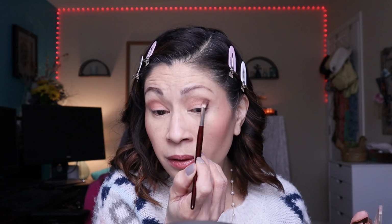And of course, Natasha Denona is so well known for her formulas, and I think this palette is super beginner friendly. Now, on a smaller tapered brush, I think I wanna go in with this shade over here. We're gonna deepen up that crease. I mean, super easy. Like I said, not too over the top.